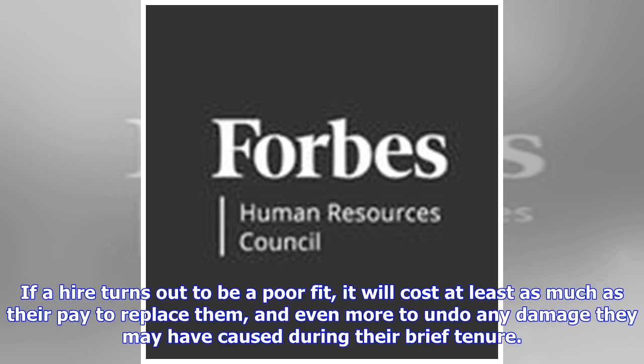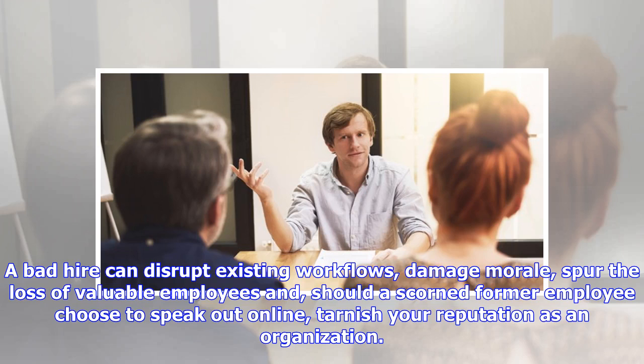If a hire turns out to be a poor fit, it will cost at least as much as their pay to replace them, and even more to undo any damage they may have caused during their brief tenure. A bad hire can disrupt existing workflows, damage morale, spur the loss of valuable employees, and, should a scorned former employee choose to speak out online, tarnish your reputation as an organization.